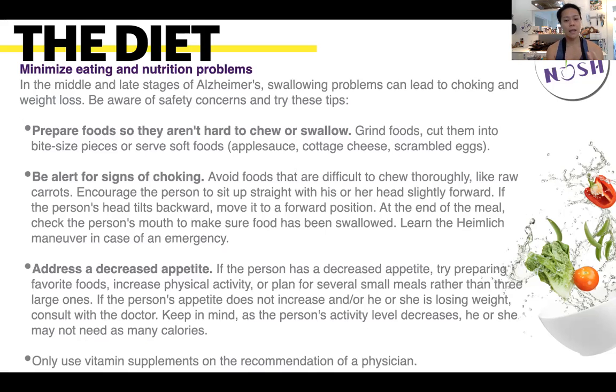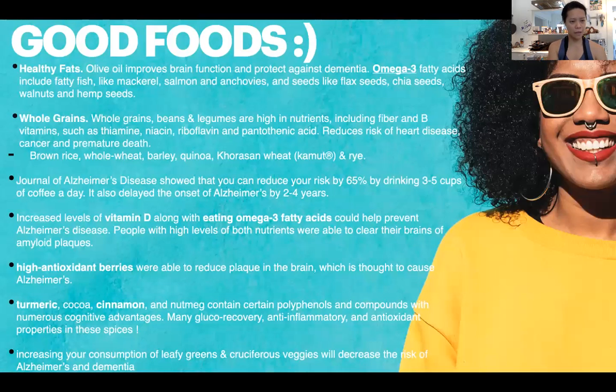And keep in mind, as the person's ability and activity decreases, they also may not need as many calories as you think they do. So you want to calculate their daily caloric needs by the amount of weight and by the amount of physical activity they do. And also consulting a dietitian really helps. And I said sometimes a physician or your doctor will recommend vitamin supplements, and we can talk about that later. I have a slide for that.